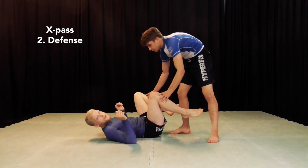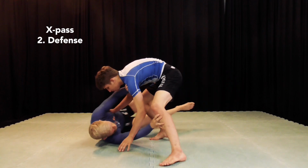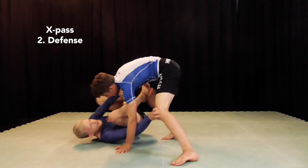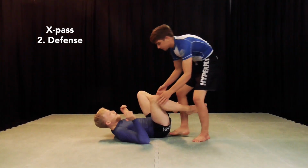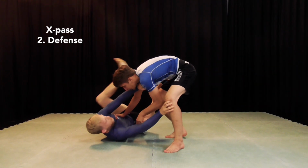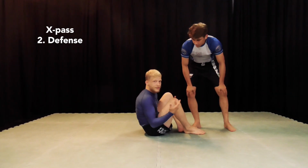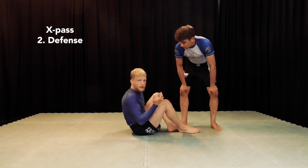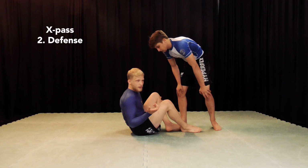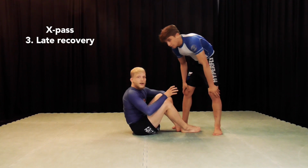If you do put a little bit too much power, Bart comes in, goes for the X pass. Here I want to block, shrimp away, get my knees to my chest, recover my guard. So he comes in, I block, recover my guard. This is good if you're on time and if you have the flexibility. But sometimes people get very close and they want to use another relatively flexible move to defend. So in this case we were relatively early.